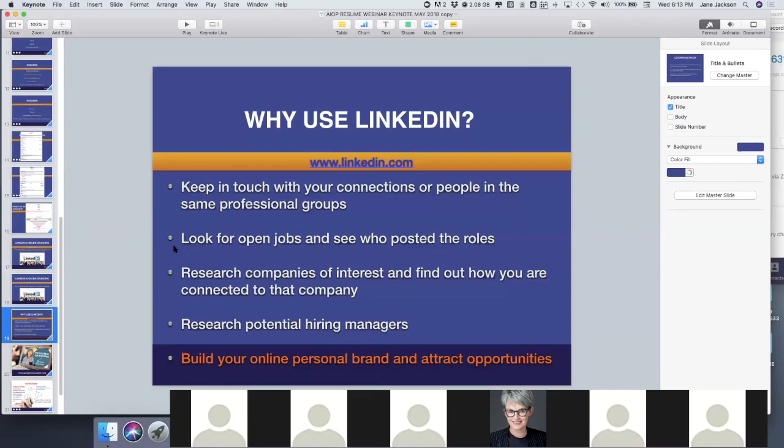Okay, now on LinkedIn, you can look for open jobs as well and see who has posted the roles. The good thing is if someone has posted the role and you can see the poster, you can actually click on that person and request to connect. And so then when they're connected, they can look at your profile and see all the recommendations of many people saying how amazing you are, right? They're writing recommendations on LinkedIn, and it makes such a difference.